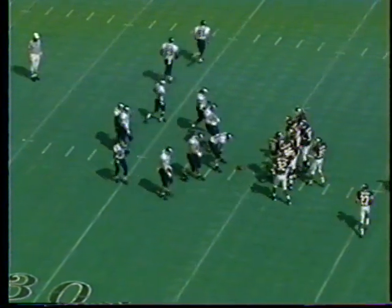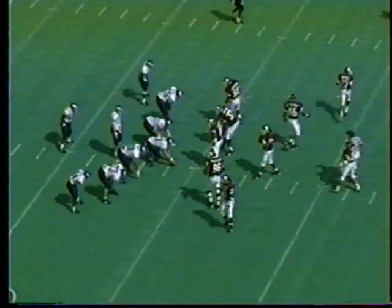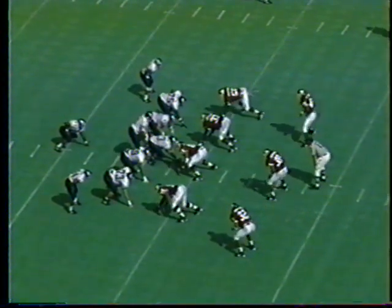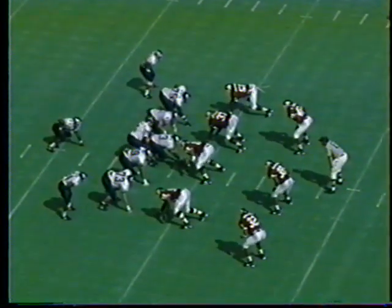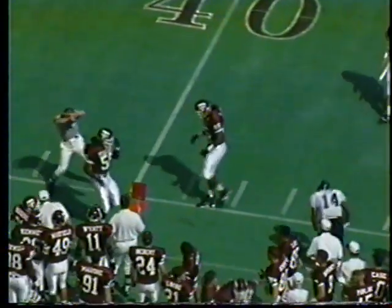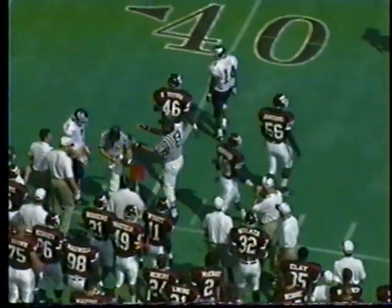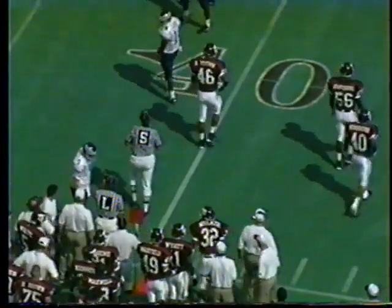And a 3rd and 6 situation is normally a passing down for most ball clubs. Rice will probably run the football on 3rd and 6. Binghouse is way out to the left side, a single setback. And now motion from a setback. Here's LaRocca running the option, makes the pitch, and they'll pick up close. No, he stepped out of bounds before he hit the 40. It was Jimmy Lee on the pitch from LaRocca coming to the right side.